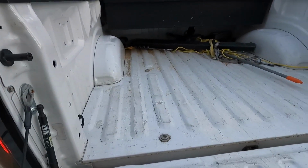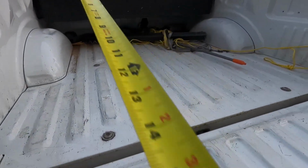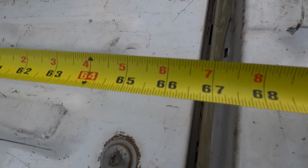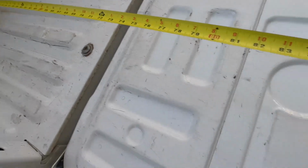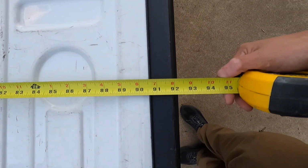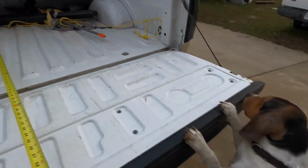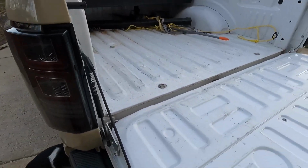We're gonna start off by measuring the full 5.5 foot bed, see exactly where it ends up. Starting there with the bulkhead, and we are, whoop, there's 5 feet. We're at about 5'7". We do it from the bulkhead all the way to the tailgate, and we got a nice clean 92. Not bad, guys. I have no idea what that is down there. What is that? Look at this. Come on, boy. It's a little bit more than 5.5 feet.